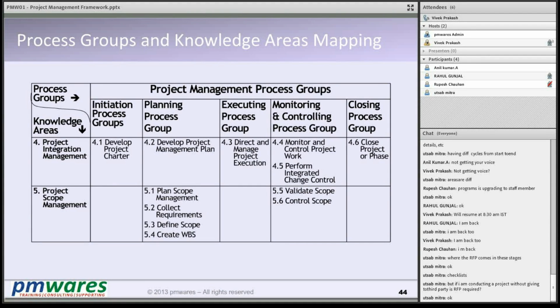One is project charter, which is part of initiation. Second is planning, third is execution, 2 are part of monitoring and control, and the 6th one is part of the closing process. Project scope management has 4 processes in planning and 2 processes in monitoring and control.